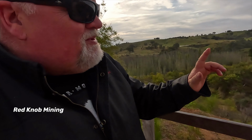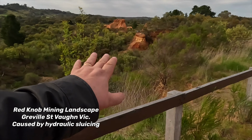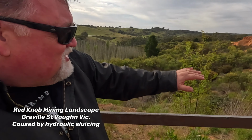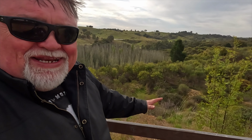Righto, so another interesting part. See all this here, all this red stuff? That's the original level of the ground. All that has been taken out and processed for mining. All that's gone. So it's probably, I don't know, 40 meters, 50 meters deep. How incredible is that?